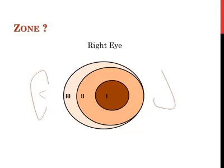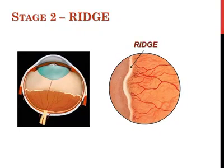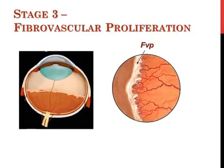The more posterior the location of the disease in the retina, the greater is its severity. This is described in terms of zones, with disease in zone 1 being the most severe. The disease goes through 5 stages. It begins as a simple line which demarcates the normal from the immature retina, proceeding through the stage of an elevated ridge. With advancing disease, these fragile abnormal blood vessels grow towards the center of the eye.